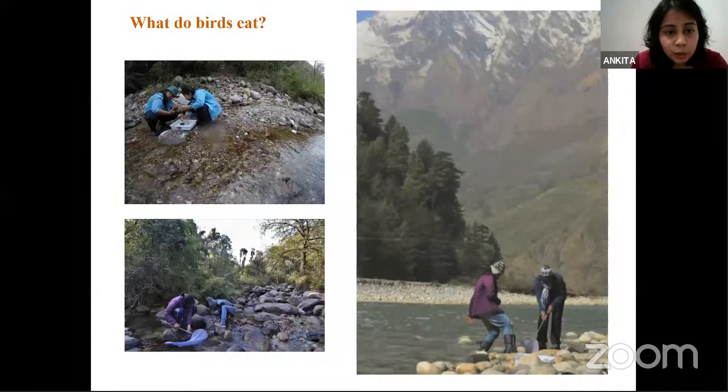So on the left-hand side top panel, that's Anuja and me and my field assistants and other friends who helped me collect macroinvertebrates. These birds feed on macroinvertebrates, and we tried looking at how the macroinvertebrate composition is changing across different river stretches. As my previous speaker pointed out, there are different methods to collect macroinvertebrates in river streams. In some places we tried hand picking, and in some places we did standard 3-minute kick net sampling. And then we looked through the macroinvertebrates.